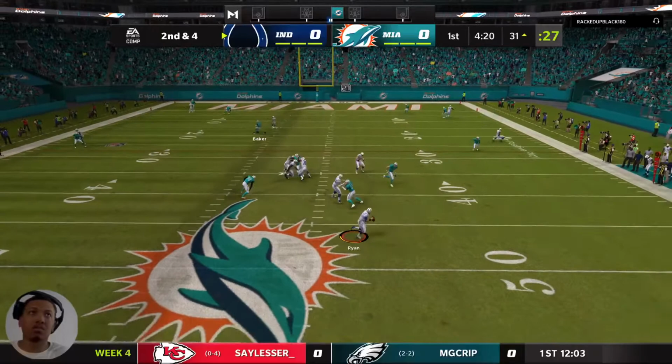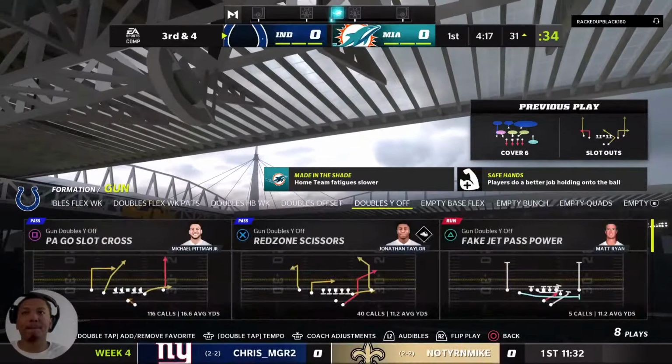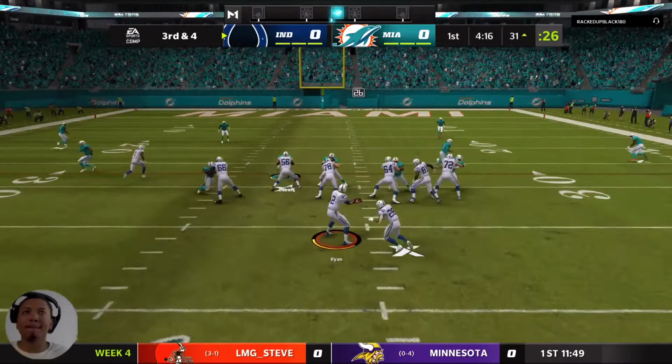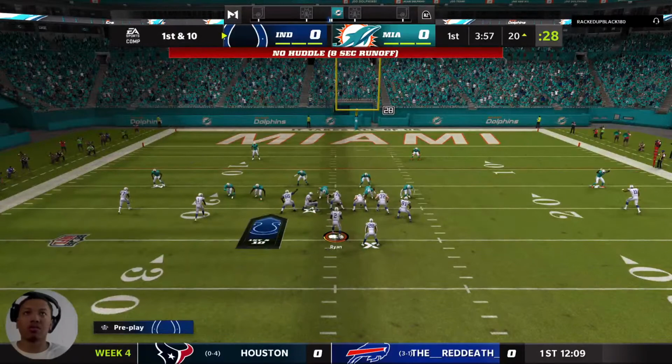Escaping the pressure right. And he slings one that's incomplete. Well, he certainly did a nice job improvising there, extending the play, hoping someone would come open downfield. But they never did. Now they face a third down and 4 after that incompletion on second down. Play action, Ryan. Oh, he's got his tight end, Mo Alie-Cox, complete. And he is going to have a Colts first down as they're able to get the third down conversion.